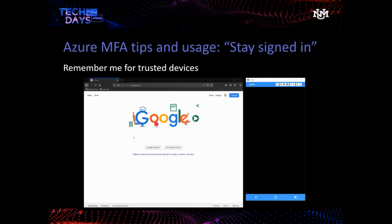Okay, so next let's take a look at the Remember Me for Trusted Device functionality in Azure MFA. So I've alluded to that on and off throughout this presentation, so now let's actually see that in action. This is something that you would use on your personal device that's securely at home, or some other device that you have full trust for, that it's unlikely to be stolen, it's not a shared or community device that other people have access to. And this basically suppresses the authentication prompt going forward for MFA until you reset your password.